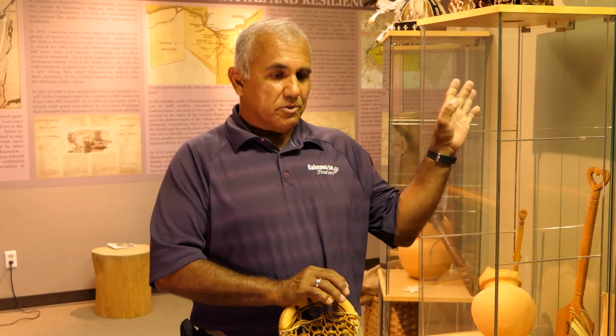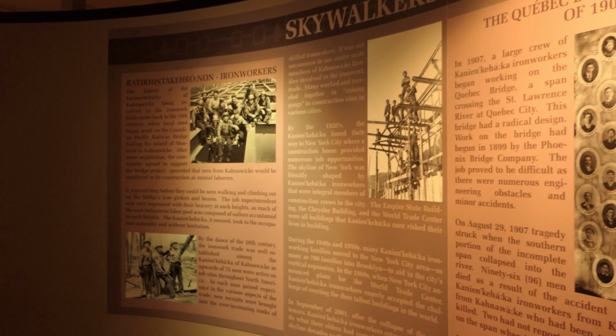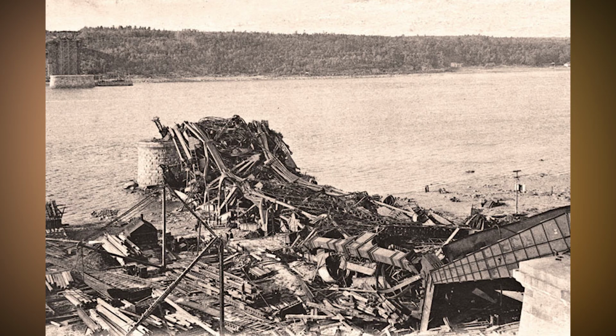Also on this side of the museum, we have a whole section set up on ironworking, which is one of the main jobs or professions that have been ongoing for like a century now. And it talks about the Quebec Bridge, how it fell and how important that was to our culture.